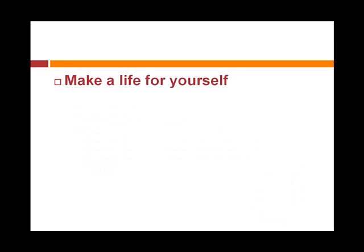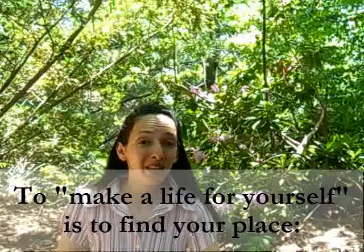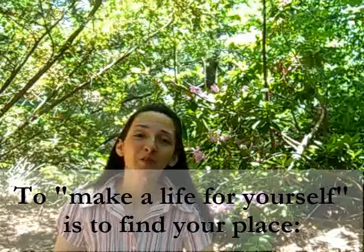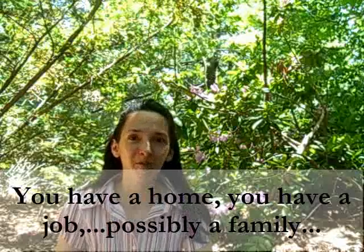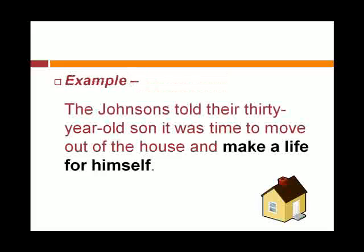Make a life for yourself. To make a life for yourself is to find your place. You have a home, you have a job, possibly a family, and you have a life that you can be happy with. Example: The Johnsons told their 30-year-old son it was time to move out of the house and make a life for himself.